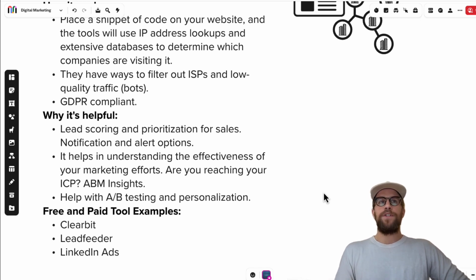So the paid versions usually have a notification or alert option to notify a particular person if a company has visited your website. So maybe you have a list of key accounts that you're targeting and you want your sales team to be notified when they're visiting your website. And they can be helpful for understanding the effectiveness of your marketing efforts.